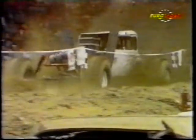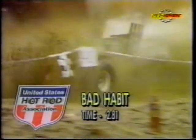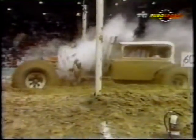Here's the replay. 2.81 seconds, the elapsed time. It's good enough for the number one spot, but you can see right here when he gets out of the throttle. Watch the front end take a dive. There it is, right there, sinking almost down to the hubs. And that was about 5 feet before the finish line. So, Shelley, that was actually a pretty good run.